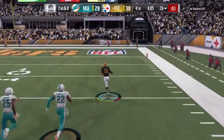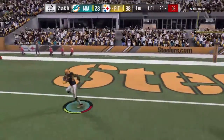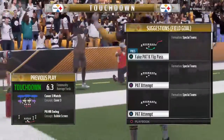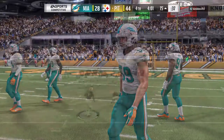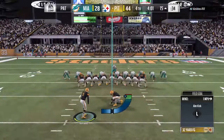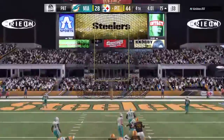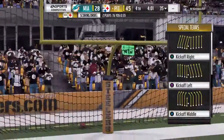Le'Veon Bell, it's a foot race. To the end zone. Touchdown, Pittsburgh. Le'Veon Bell, 74 yards. And the Steelers are going to add on to their lead. And that'll make this a 3-score game as the lead moves to 17.